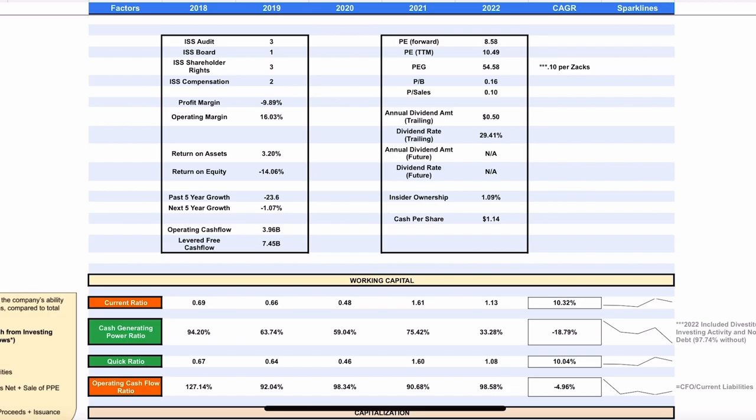As far as 5-year past and forward growth, negative 23% over the last 5 years, but they're projecting only a negative 1% decrease over the next 5 years. So analysts are not really positive on the company, but I think there are some bright spots and possibilities. As far as operating cash flow and levered free cash flow, both are very healthy numbers, right there in the billions of dollars. And that's what you want to see with any company.